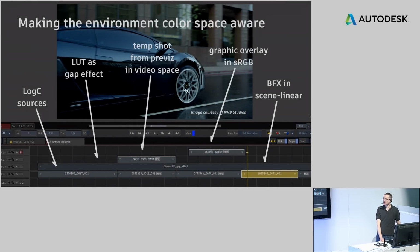So, as the projects that you're finishing get more complex, you might find yourself with a lot of different color spaces. I'm showing here a timeline with LogC sources. You might have a LUT as a gap effect that's converting to video space. You might have temporary shots in video space, overlays that have to be comped, that happen to be in sRGB, and you might have some batch effects in scene linear. And so if the application was color space aware and knew the color space of the different pieces of media, it could help simplify the experience of working in the application.